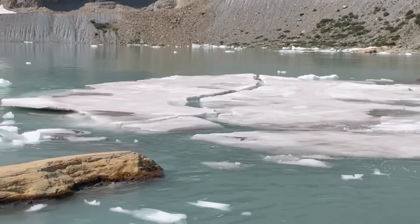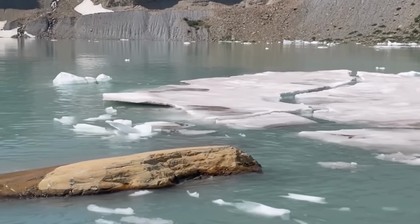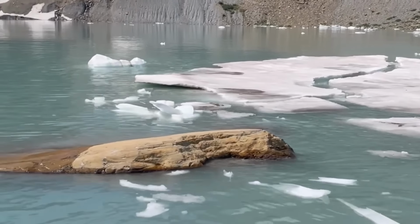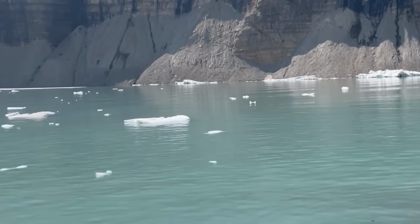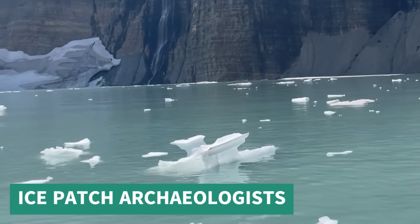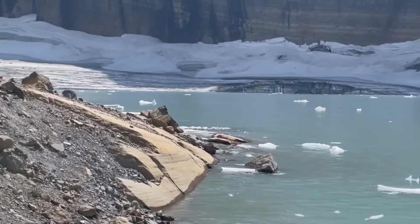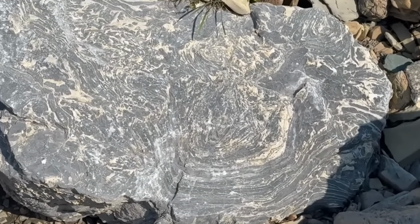And yes, the glaciers in the park are melting. According to the National Park Service, between 1966 and 2015, every named glacier in the park got smaller, some by more than 80%. In fact, there are so-called ice patch archaeologists who search the retreating edge of glaciers for ancient artifacts and bones. If you want to see fossils for yourself, look for rocks like this on the Highline Trail.